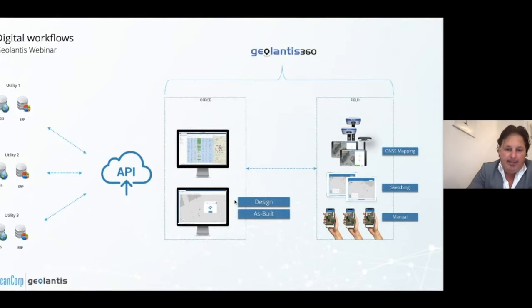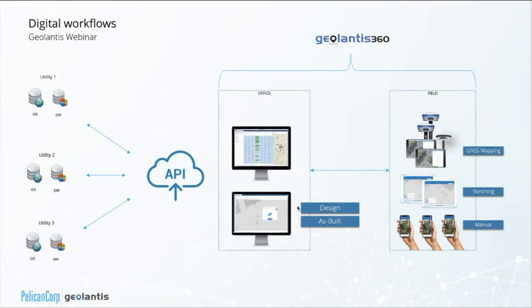What we have done in the Netherlands, for example, is a digital workflow between different utilities, so contractors capturing the data, and the data is then flowing back into the GIS of the utilities. So this process has been set up for house connections. If someone wants a house connection, gas, water, electricity, telecommunication, at some point we are getting the task into the Geolantis software. So these companies are not using CAD anymore, they are sketching the house connection in Geolantis, sending out the task to the field crew. They are building the house connection and doing the as-built. Then it's flowing back into the Geolantis backend or the dashboard. They are reviewing it, and then the data is automatically transferred to the utilities. So this can be realized with Geolantis. Such a workflow could be set up.